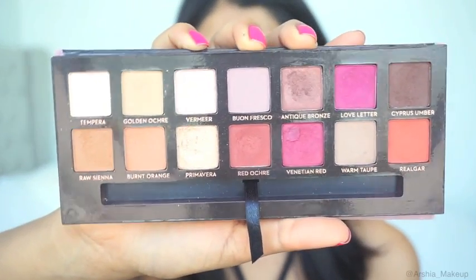And I'm also actually traveling to London soon, and I'm only bringing this because I feel like when I have these colors, what else do I need, right? This is such a beautiful palette.